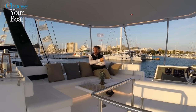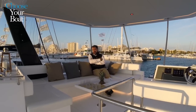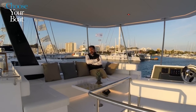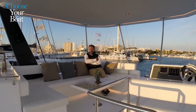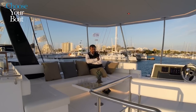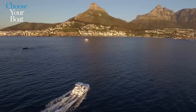The 51 Powercat, the bigger version, is about 30 to 35 units a year. So in total, we build about 60 to 65 Powercats per year, which is putting Leopard in a leading position in the Powercat segment. Price-wise, this boat is very competitive.